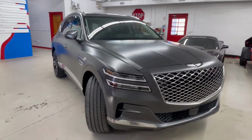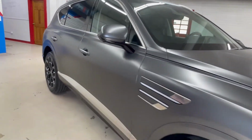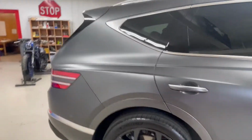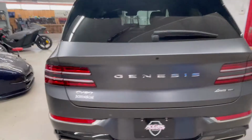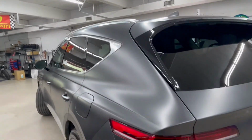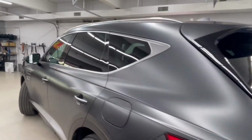One of the things I really like about this matte finish is it really shows off the lines on this vehicle. Genesis has really done a fantastic job of modernizing their vehicles. Build quality is great now. Very nice design. Very high-end looking. And with the coating on it, you can really catch how the light changes on this vehicle and reflects off of it.